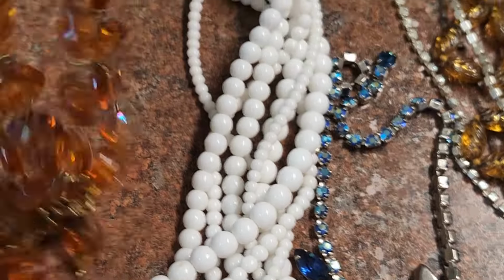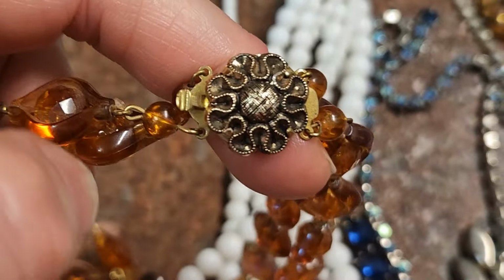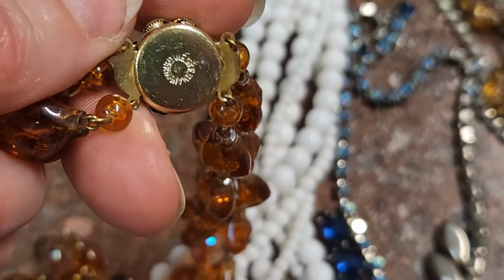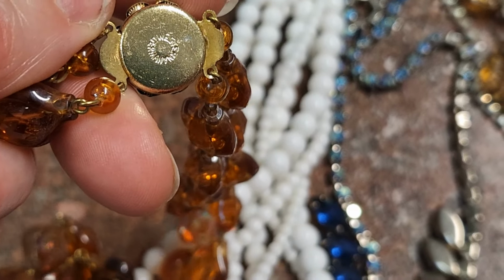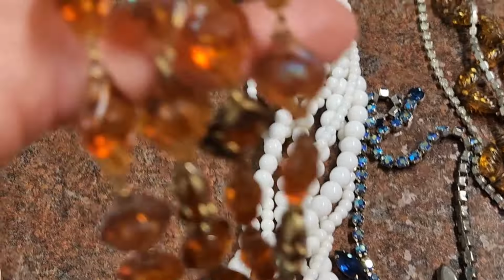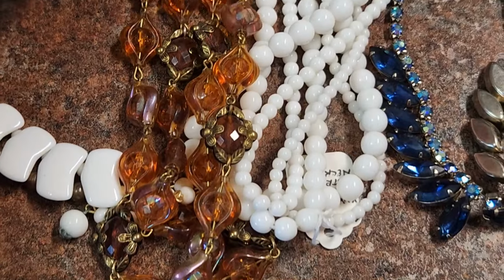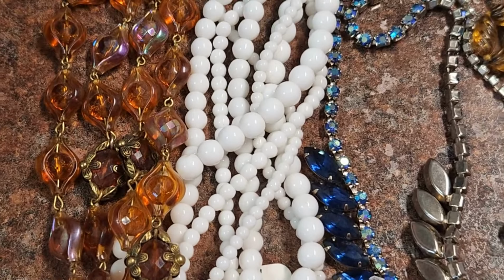But this one has a nice box clasp on the end. And it's marked Western Germany around the center of the box clasp. This one I'll probably put up at $35. Even though it's plastic, West Germany ones do real well.